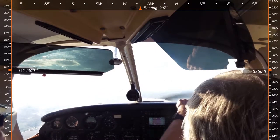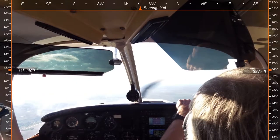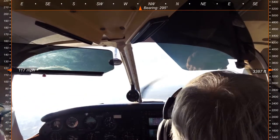Those clouds just all went away. Say again? The clouds all went away. Well, it's going to be ugly tomorrow, I heard. Well, tomorrow night, this was the front going through.